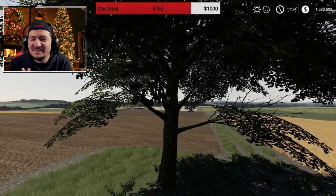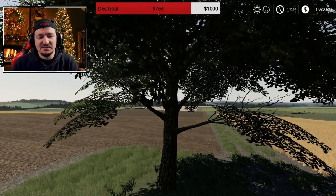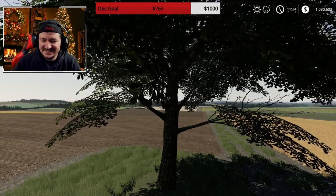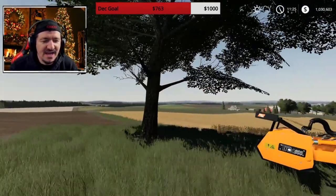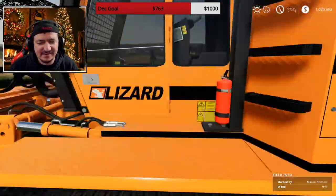I'd laugh if your map disappeared. That'd be hilarious. Cut down the tree, all of a sudden my whole game just crashes. I am not going to cut down the Lone Oak. I promised I would never cut that thing down. I'm not cutting it down.